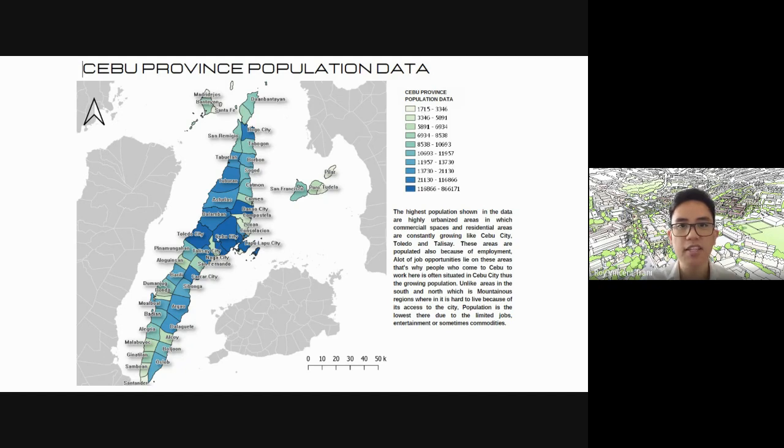This is as of, I think, 2015, where you see a lot of the population in Cebu province is concentrated here in Cebu City, Mandaue, Lapu-Lapu, a bit of Toledo, Danao. While as you go north and south, the population decreases. And really, as we mentioned earlier, the larger the population, the more dense a city becomes, the more opportunity, but at the same time, there are still a lot of problems with waste pollution and waste management.